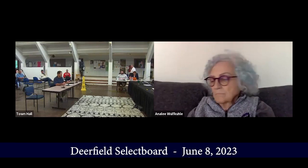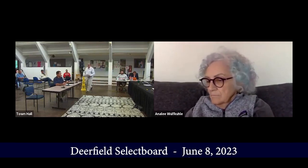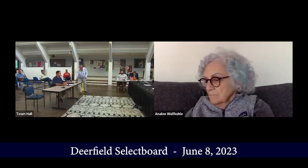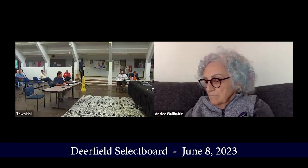Just as some other background, we had also been engaged by the town to do some work with the town common. So we're familiar with that design and have also done some high level master planning with some of the select board and other board members, just to think about how a lot of these projects connect.